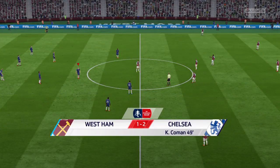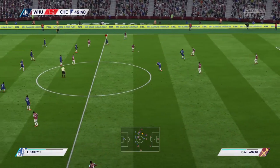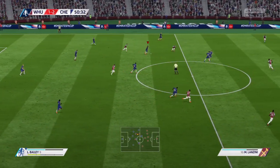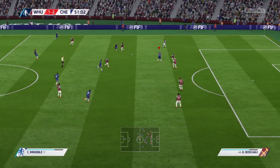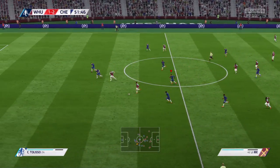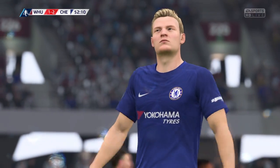West Ham are trailing here. Robert Snodgrass. Lanzini. Bailey. Here's Alli. Moving forward with some danger to the opposition now they're here. Here's Ibe. Arnautovic. It's a free kick here in a scoring position, there's no doubt about that.